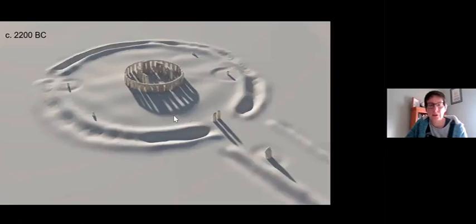And then a few hundred years later, 2200 BC, something like that, the bluestones get rearranged. So these smaller stones within the larger setting get repositioned, removed from that double arc and replaced in an inner horseshoe and an outer circle. So there's some modification going on, and we don't really know why people decided to start moving bluestones around a few hundred years later, but they did.